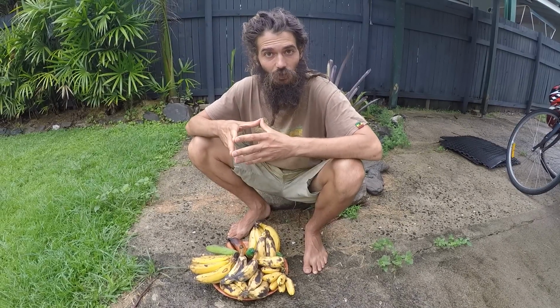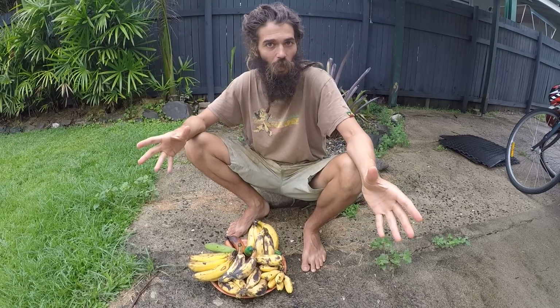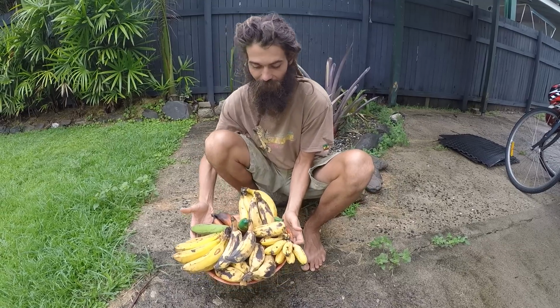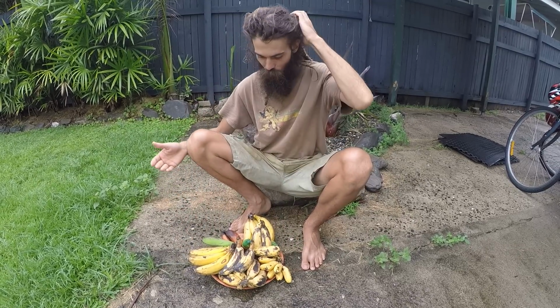Okay, so I'm in Cairns, Australia. It's a tropical place and they got lots of bananas growing here, and I want to show you all the different banana varieties that we got available here in Cairns. Alright, so here's a big, nice platter of bananas. So let's go through them.